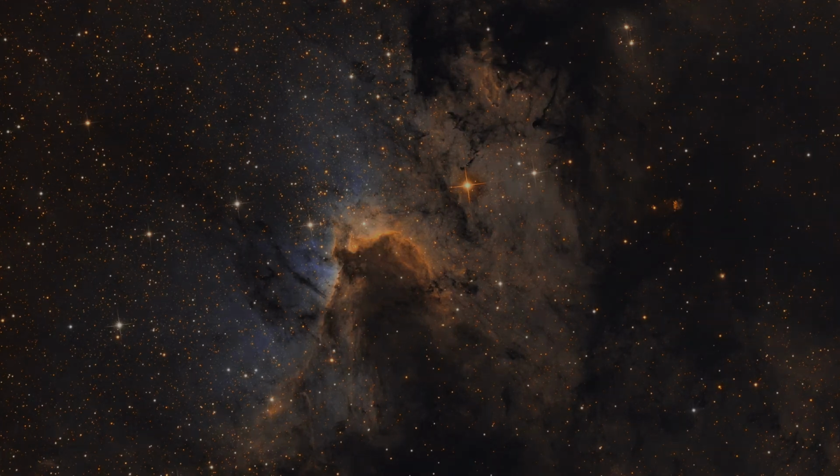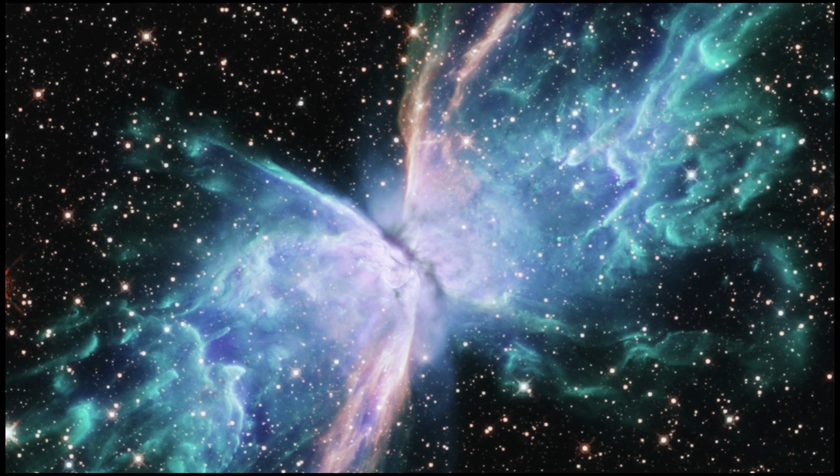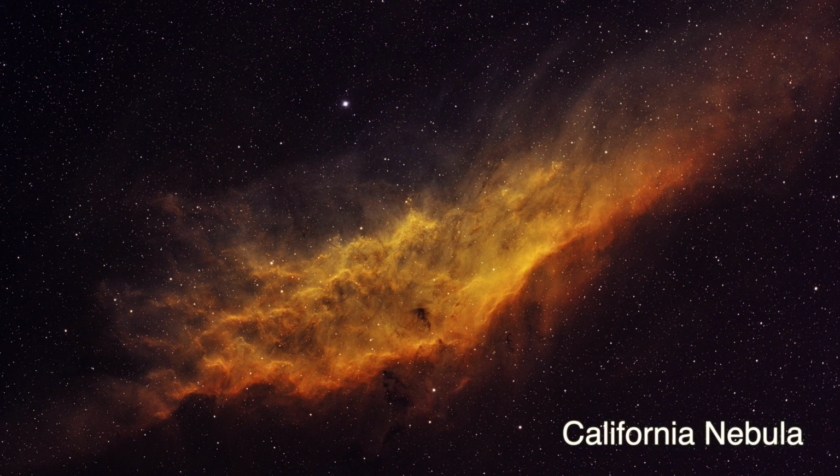They can form from the leftovers of a past supernova, or they could form from material left over from the Big Bang itself. But normally, nebula are a combination of gases from the Big Bang and from past supernova.